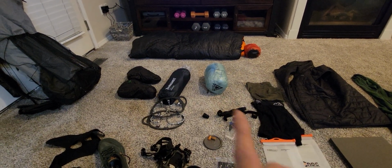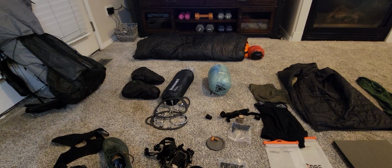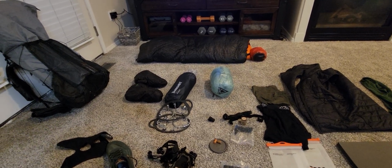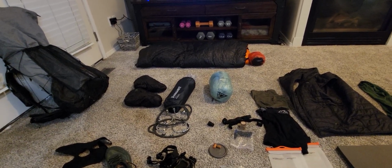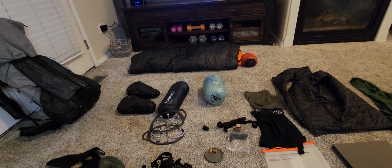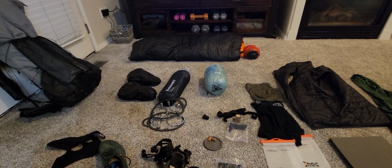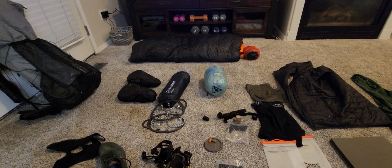I've got the Durston X-Mid Pro Dyneema tent coming in at 15 ounces. Amazing tent. That's a recycled wood byproduct. It's incredible. It's stronger than steel by weight. So I'm really excited about that. It's a trekking pole tent. So yeah, 15 ounces, less than a pound.